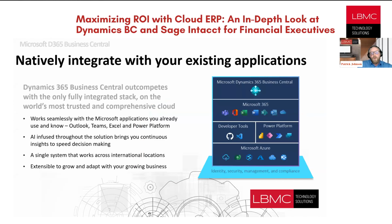Okay, so one of the big differentiating factors that we find within the ERP space is that Business Central really becomes the hub of information, but allows you to connect seamlessly throughout your entire organization. If you're already on a Microsoft platform, particularly with productivity tools like Teams, Excel, Word, SharePoint, Outlook, OneDrive, you're going to see native functionality within the ERP that connects out of the box to your platforms.